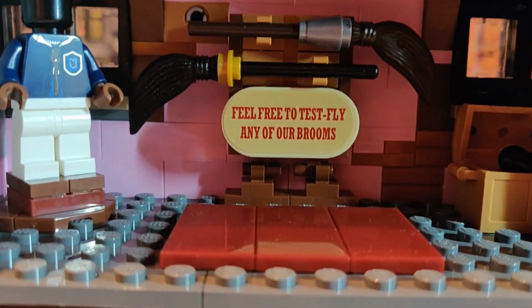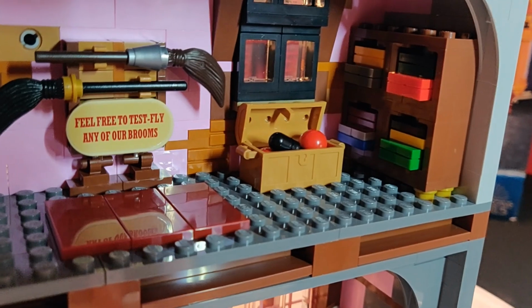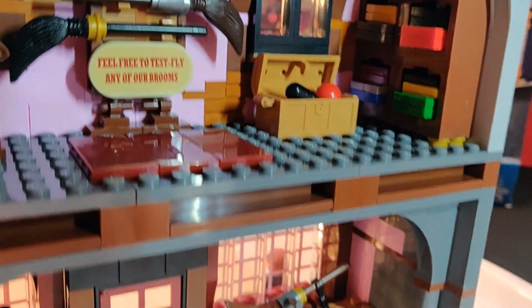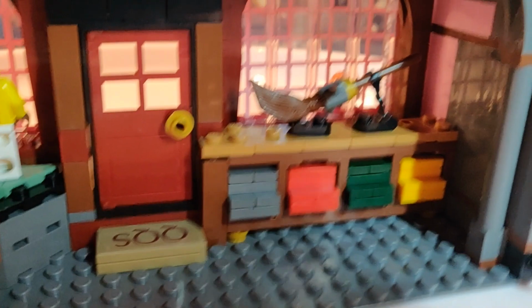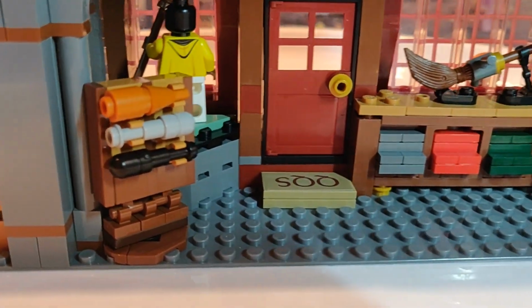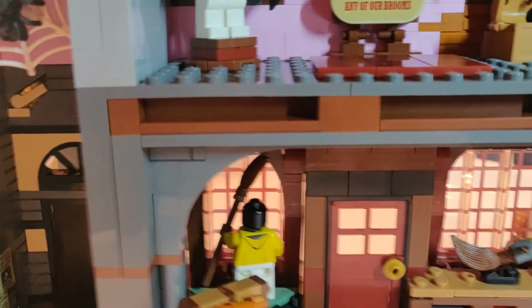Feel free to test fly any of the brooms, it says up here. And we've got all kinds of quaffles and bludgers and everything else. Folded up shirts for the different teams, or it looks like folded up shirts for the different teams. There's a better view of that broom that's on display. Lots of little details, Quality Quidditch sales, lots of little details here.